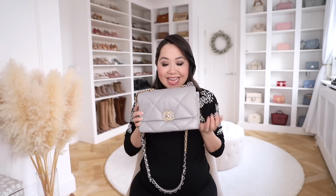So definitely a successful purchase for my first Coach bag. I have just been enjoying it so much. And then last but not least, for my hits, I do have my Chanel 19 bag, which is still going really strong, and I'm going to try not to go on about this too much because I feel like I've raved about it in enough videos.